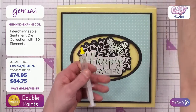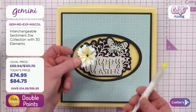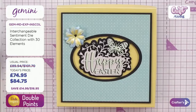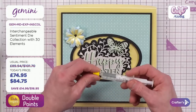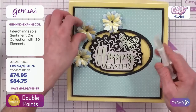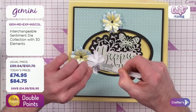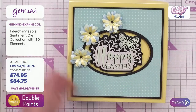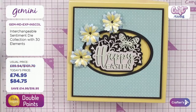Bringing in our glue gel now, because although it's handmade and homemade, it's an embellishment. So I always use our glue gel for our embellishments. So we can then bring in our 3 flowers. So I'm going to position them into here. Oh, that one's dried up. So let's bring in our next one, which is here.